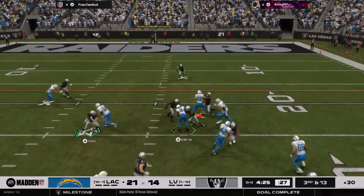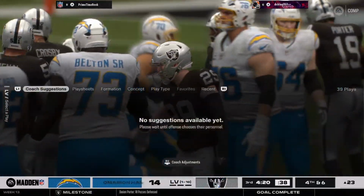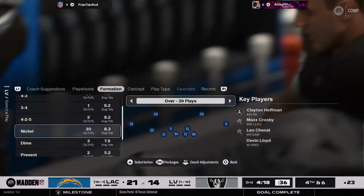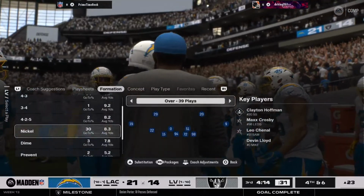3rd down, give to Hampton. He's going to gain a good chunk of yards here. Looks like about 6, but that still brings up 4th down. Well, that doesn't net a first down. You get yards like that in the run game, you will take it in the NFL.